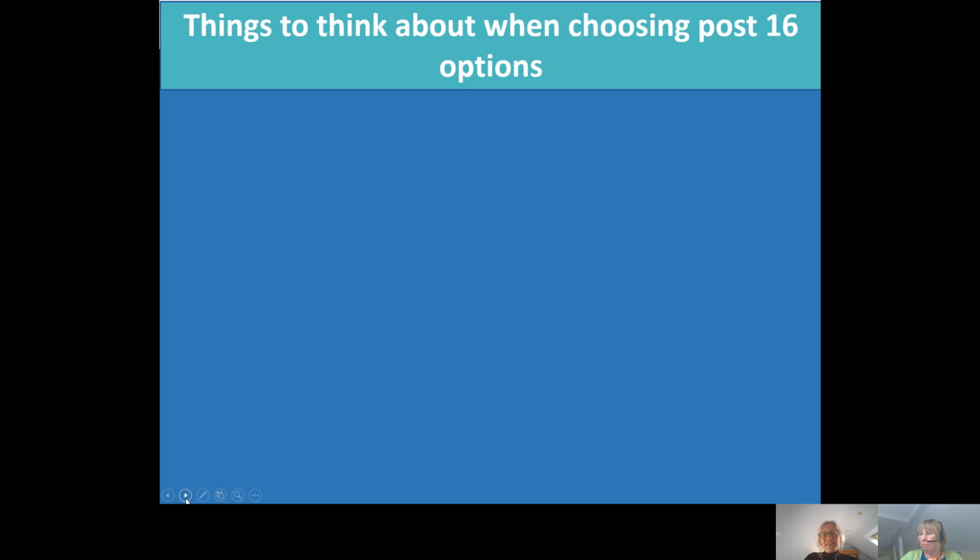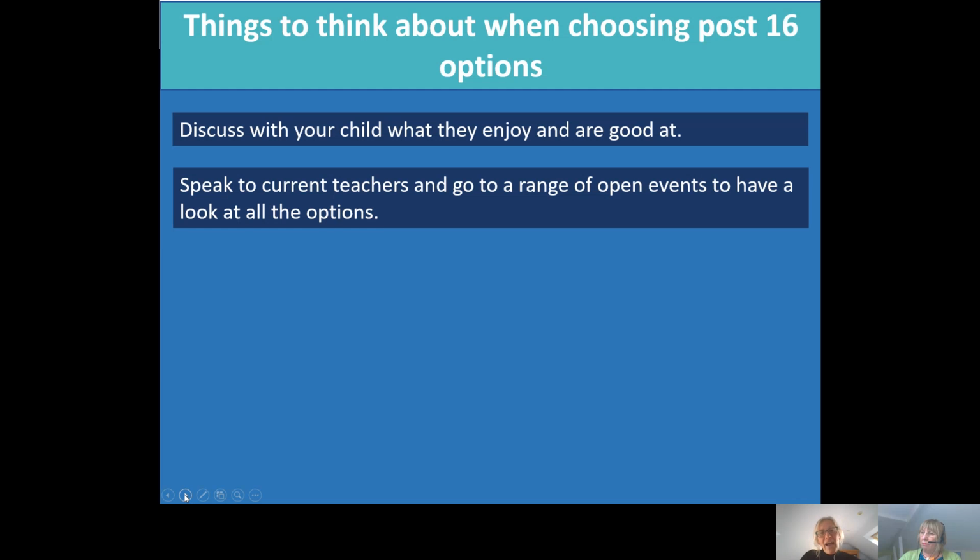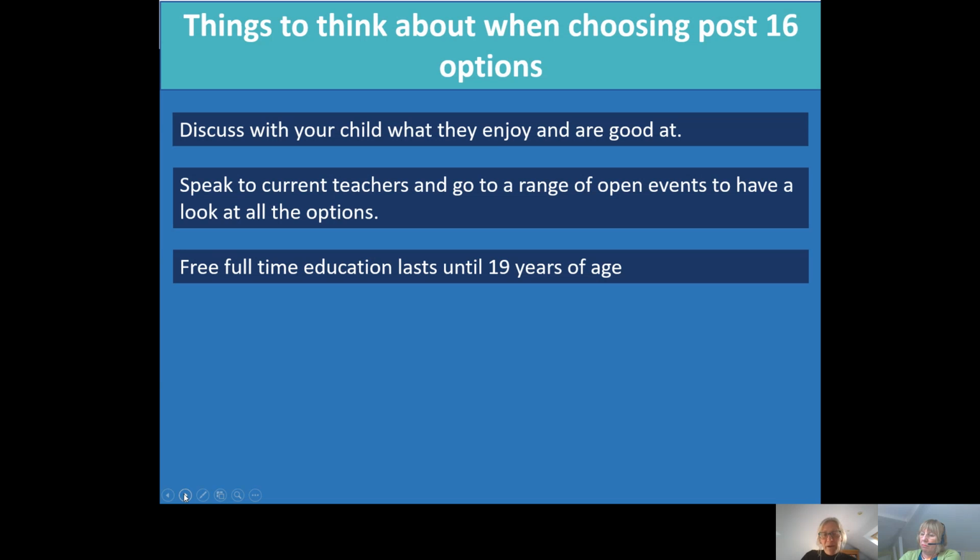So what are the things that you need to think about when choosing post-16 options? Okay, so we said it was really important to have a chat with your son or daughter about what they enjoy and what they're good at and what they realistically want to carry on with. And sometimes it can be really useful to speak to teachers as well and get their opinion, and go to a range of open events to look at all the options. Well, whilst we might not be able to go in person, it's definitely a good idea to look at the virtual events that colleges and sixth forms are having.